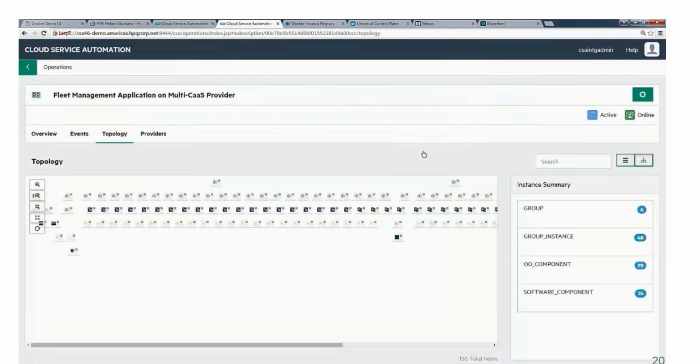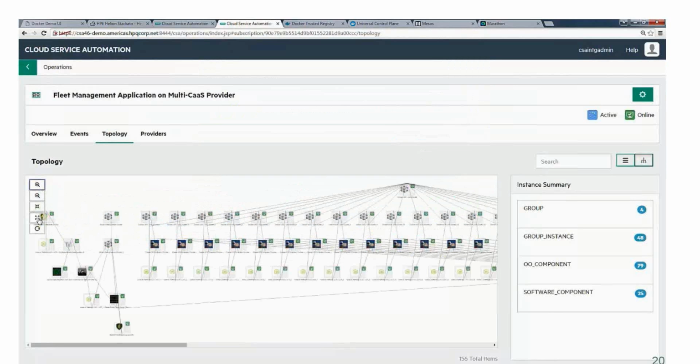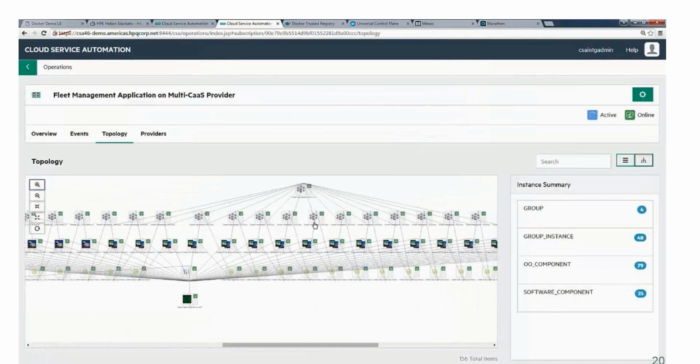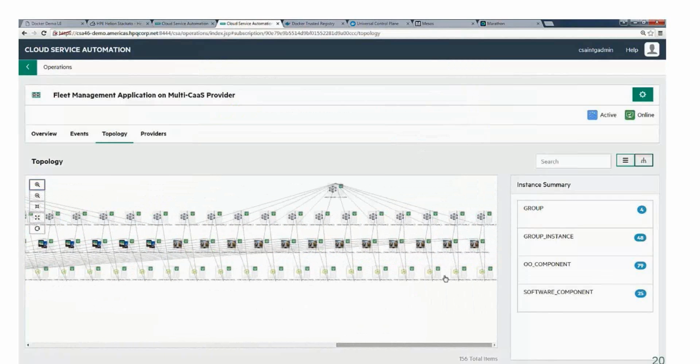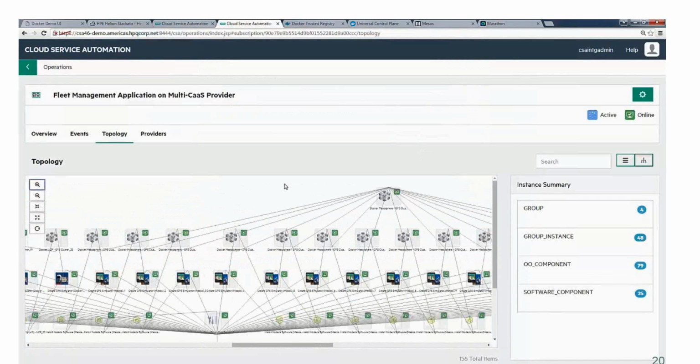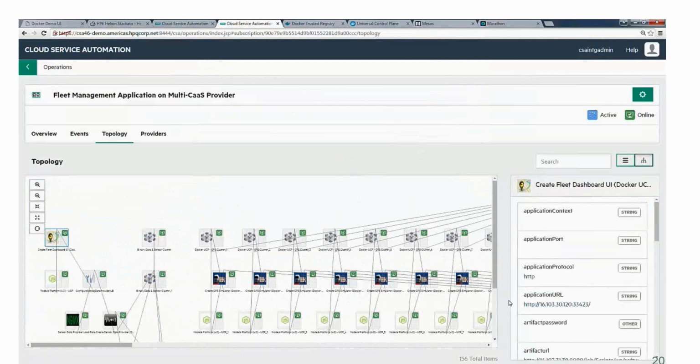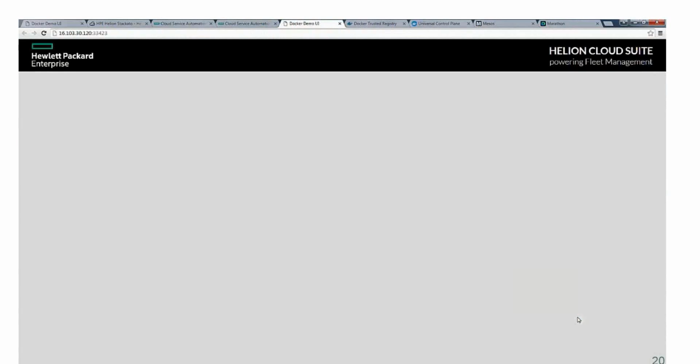Since this was a large deployment, this was pretty crowded. So when you zoom in, you are seeing the application components on your left-hand side and the clusters and the various types of orchestration platform like your Docker UCP, and the containers and the applications that are being deployed on these containers in this topology. Now, if you drill down, you'll be able to see each component for that particular deployment. And on the right-hand side, you have application properties. In this case, you can select the application URL.